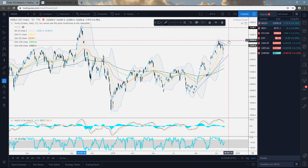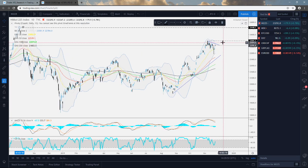So if we get a push above this downside line, yes, that's wonderful for the bulls. The only thing is that to be a little bit more comfortable with higher levels, we need to see a push above the 23,591 zone, which is the current highest point of November. If this gets broken, yes, we will start considering higher areas.